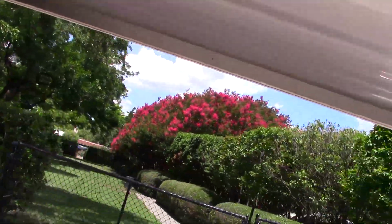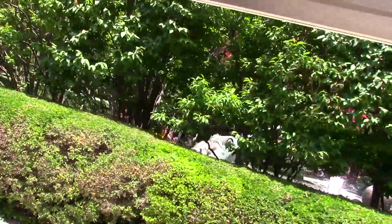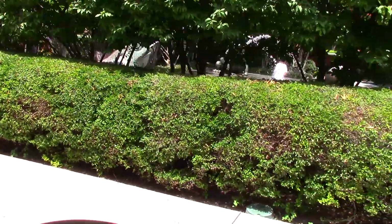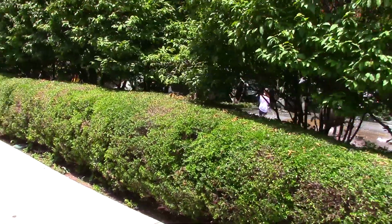This is where kids tend to get wet. So you'll see them running around in there, sometimes dodging the water, sometimes just standing to let it pour on them. 100%. Yeah, I've never seen that.